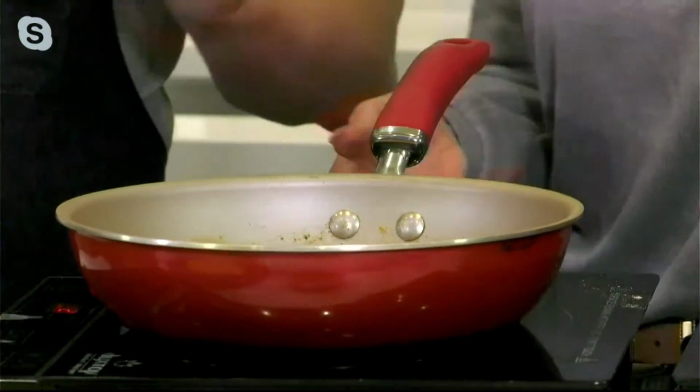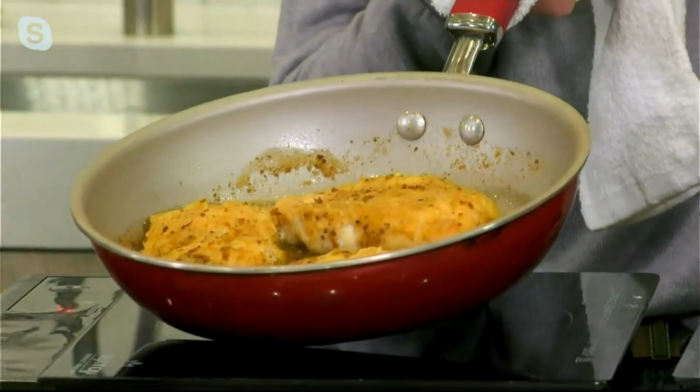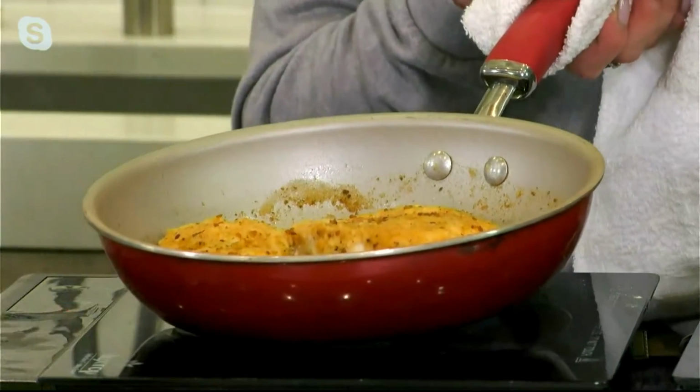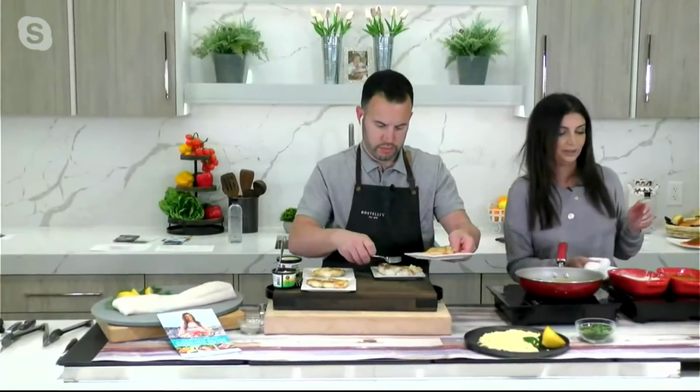So look at what this looks like when it's all done. You have kind of like that nice little coating on the fish. That's beautiful. It's all the garlic herb butter and then some seasoned flour. So we seared that on either side. Yes, you most certainly can. I actually would love to try one.